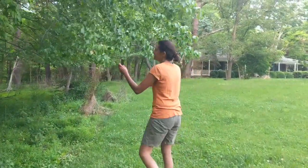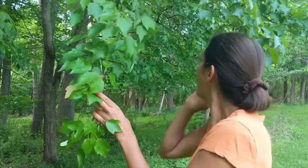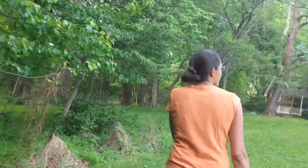This is a classic. You may see it on the Canadian flag. This is a maple. There's lots of different kinds of maple. The Canadian maple, the sugar maple, the silver maple. And these get really, really big. Maples are really hard wood too.